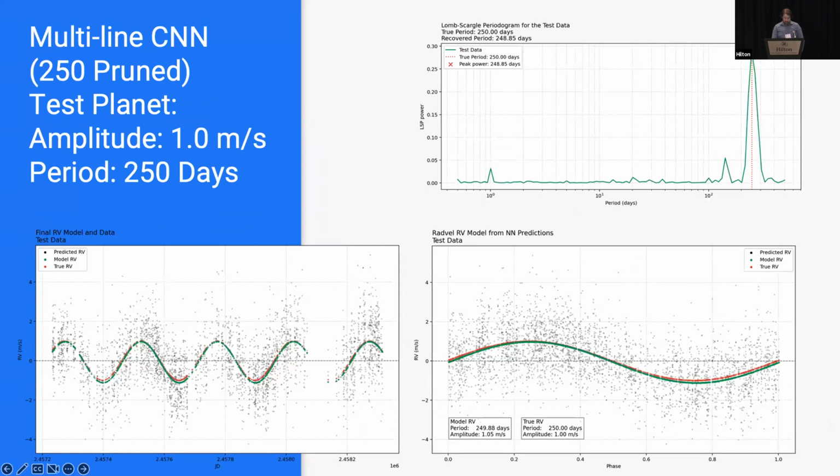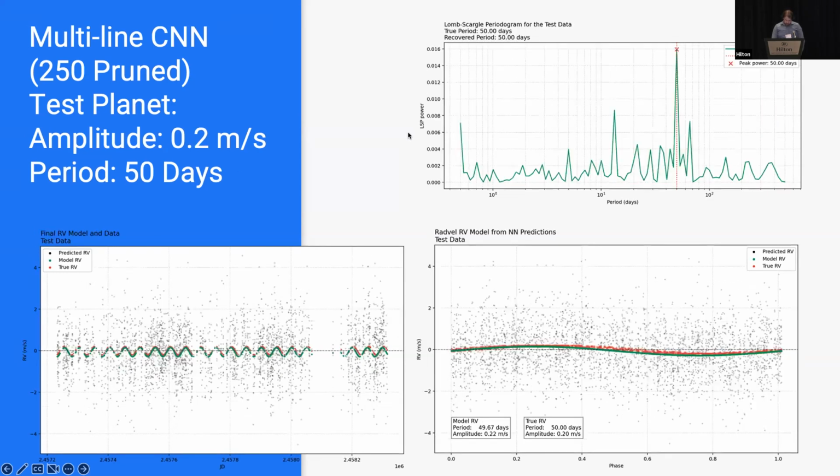So this is what we're doing right now. We're just doing this old school approach: make a Lomb-Scargle periodogram, fit it with planet plus noise models. This is where we bring in a code called RadVel that does all this for us. And this is the 1 meter per second, 250-day period planet. So we're just feeding in guesses, the guess period being this period for the Lomb-Scargle periodogram. And then this is the 20 centimeters per second, 50-day period planet.